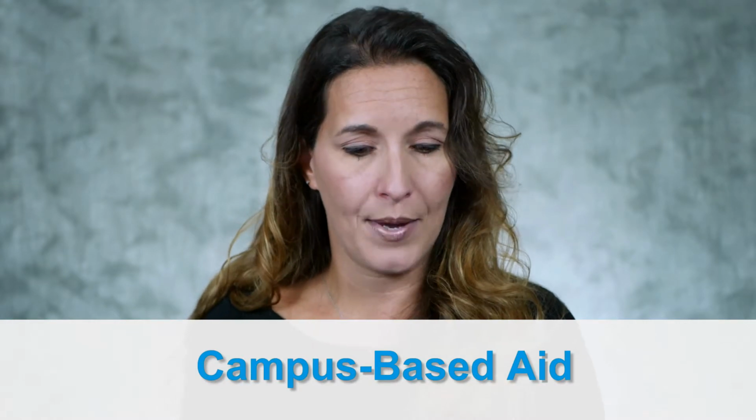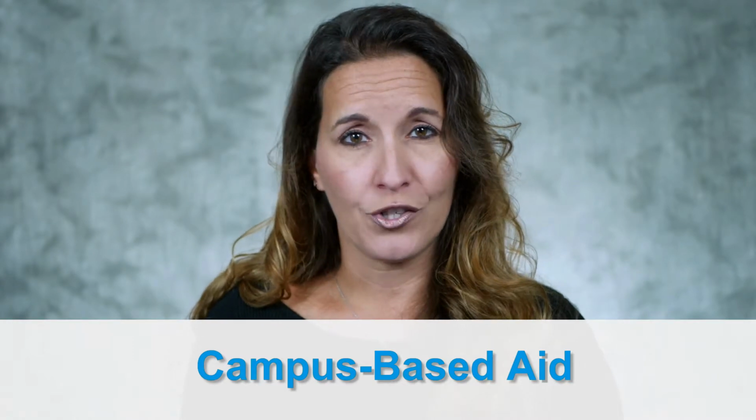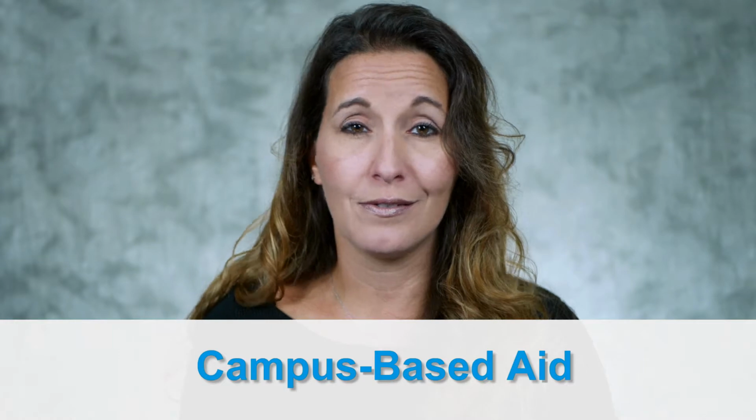There's also going to be an opportunity for campus-based aid. These amounts are determined by the financial aid office. Essentially, the federal government allocates a certain amount of money to each institution. It is then at the discretion of that institution how they give those funds out to students, again, based upon their policies and procedures. So the first program is the Federal Supplemental Educational Opportunity Grant. You can see it listed there. It goes up to $4,000.